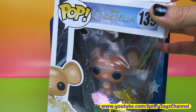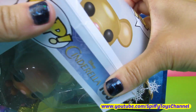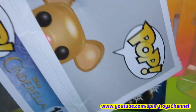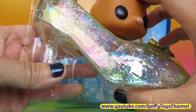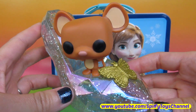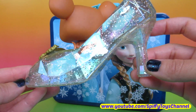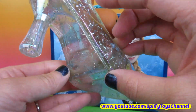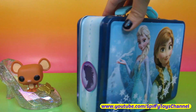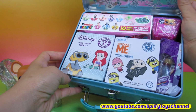But first, let's open this Cinderella Funko Pop Gus Gus in Slipper. Wow, this is so adorable. Wow, it's full of toy surprises.